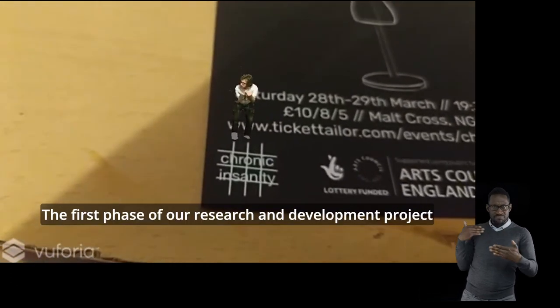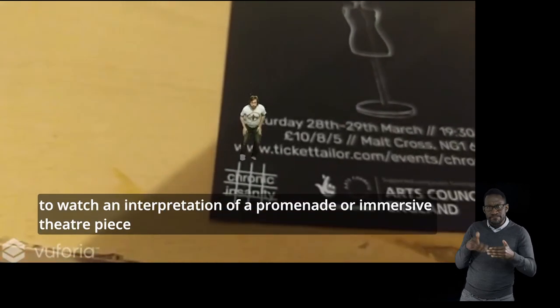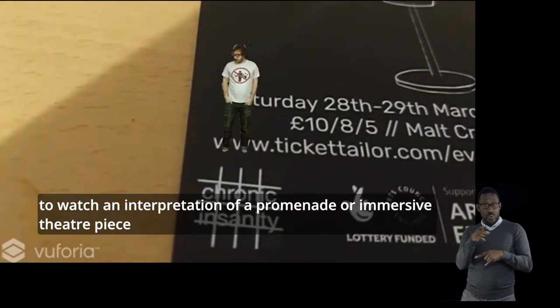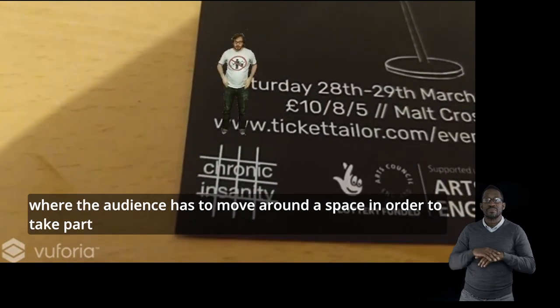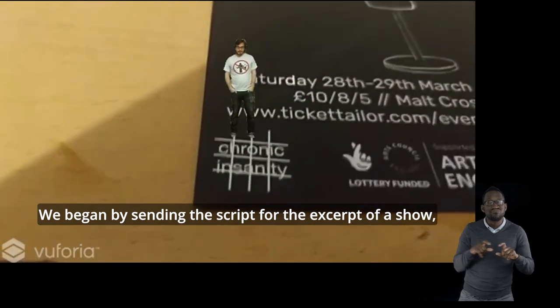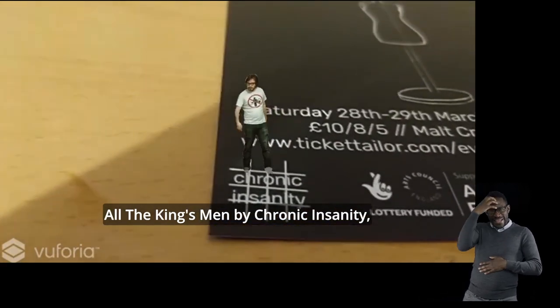The first phase of our research and development project looked at developing a mobile app that would allow you to watch an interpretation of a promenade or immersive theatre piece, where the audience has to move around the space in order to take part. We began by sending the script for the excerpt of a show, All the King's Men, by Chronic Insanity, off to be interpreted.